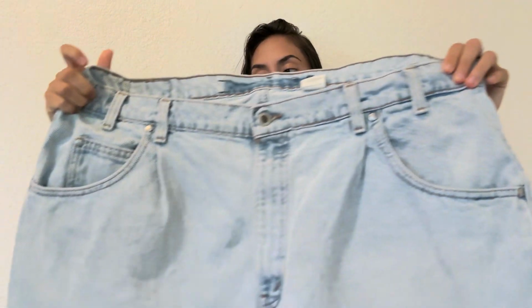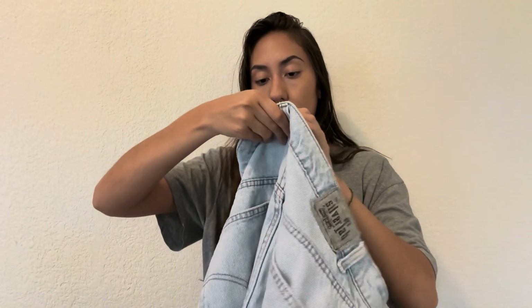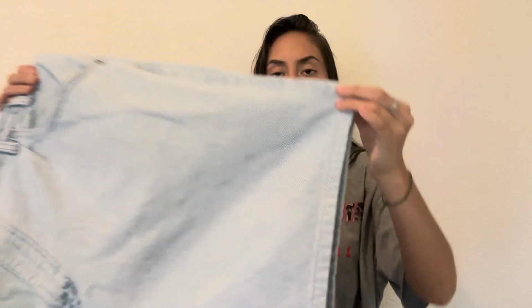And then these are some Levi's silver tab shorts. They're from the 90s, vintage. They're a size 42, made in the USA. They have been hemmed, but it's fine. It's not a super short inseam, but I would say it's more of a trendy inseam, because mid thigh shorts are popular rather than knee length. So I actually kind of think it's a good thing that they were hemmed, might make them more desirable. I don't sell vintage, honestly don't know anything about vintage, but if I could get at least 30 for those, that would be wonderful.